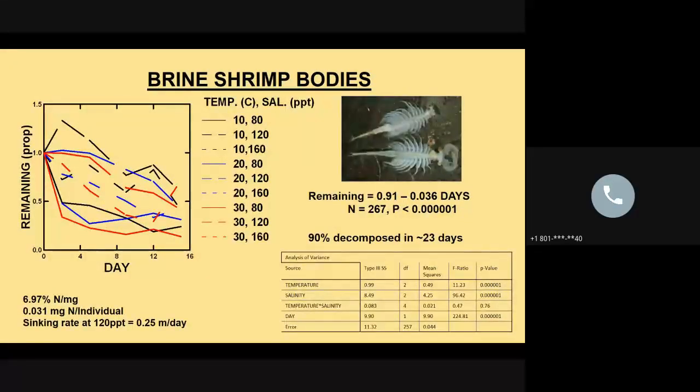Next thing, dead brine shrimp. We finished this experiment just a week or so ago. We have to say sort of the effect of decomposition with temperature and salinity. Higher decomposition tends to be at higher temperatures, lower decomposition at higher salinity. Okay, 90% are broken up within 23 days for a dead brine shrimp. That's pretty fast, isn't it?